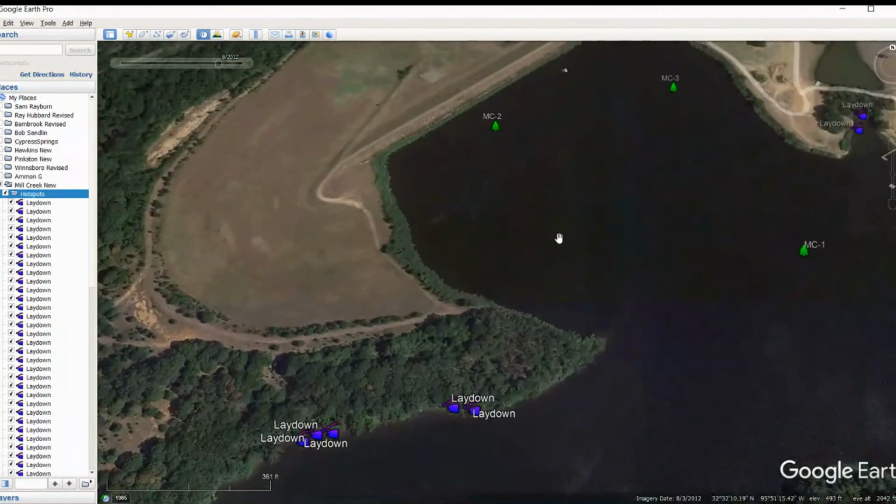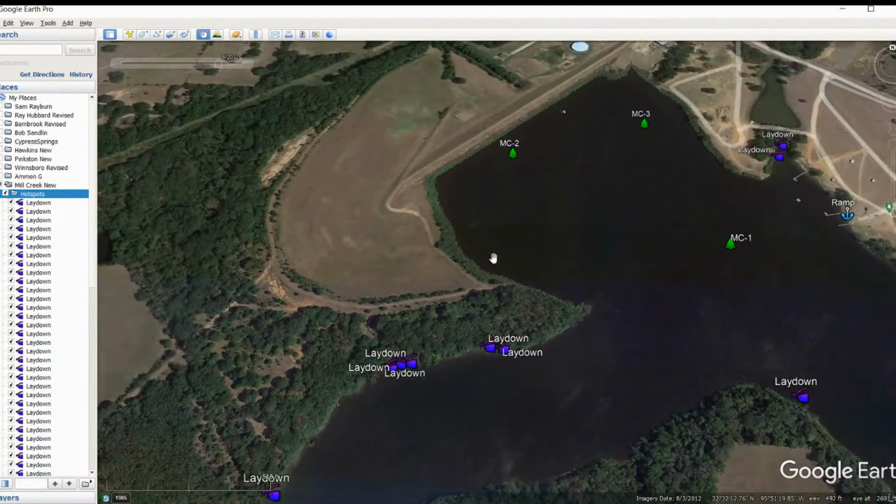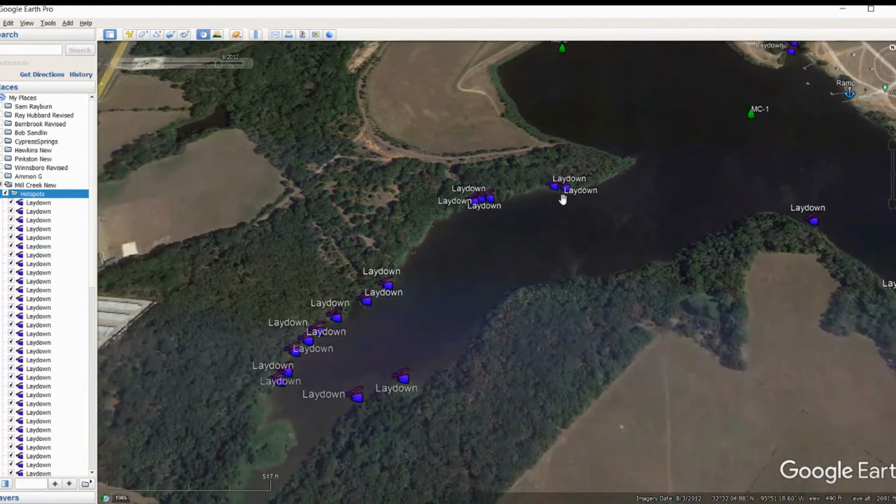What I'm going to do is start us up here by the dam. There's nothing up there, so I'll start here. We'll work our way back around. And then when we get out of the hot spots, I'll show you some other things.